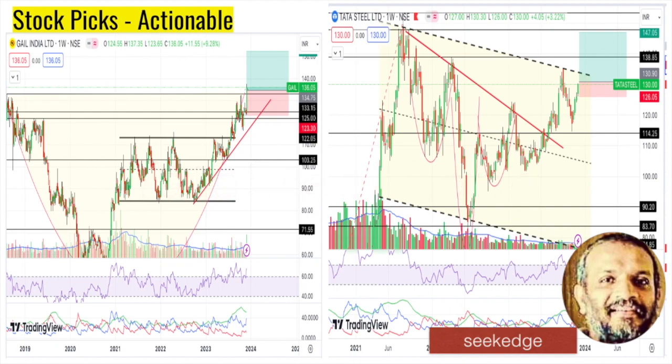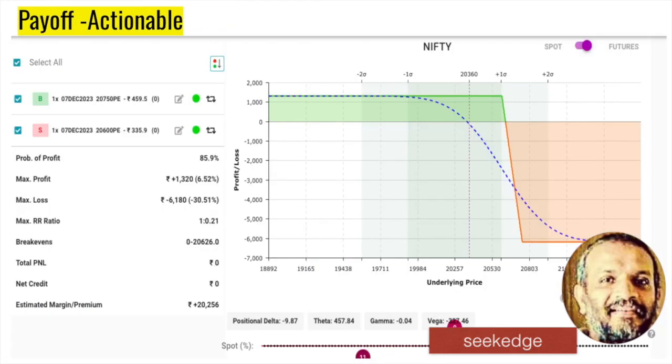Trend is bullish, momentum is bullish. So Tata Steel Limited and GAIL India are the two stock picks for swing trading opportunities in these couple of weeks.